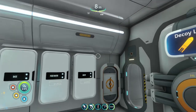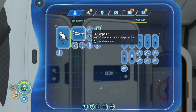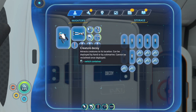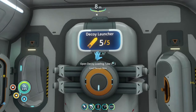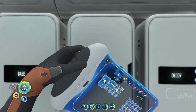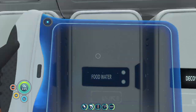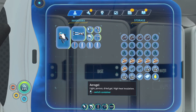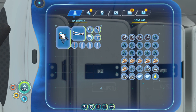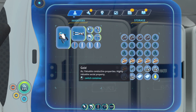So upgrades in here, I have decoys and some salt because I didn't know what to do with it. So we got 1 2 3 4 5 6 7 more, 5 in there. That one is loaded. Food and water, of course. Some cured peppers, whatever, water. This is for a base. I want to put in there a moon pool and some charging stations. That's why I got this thermal. We're gonna need those as well.